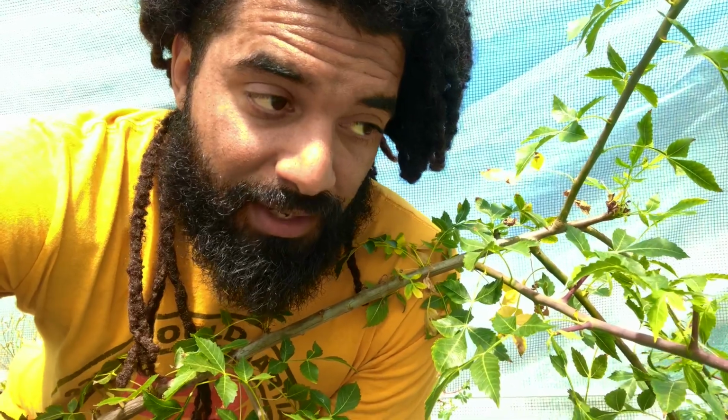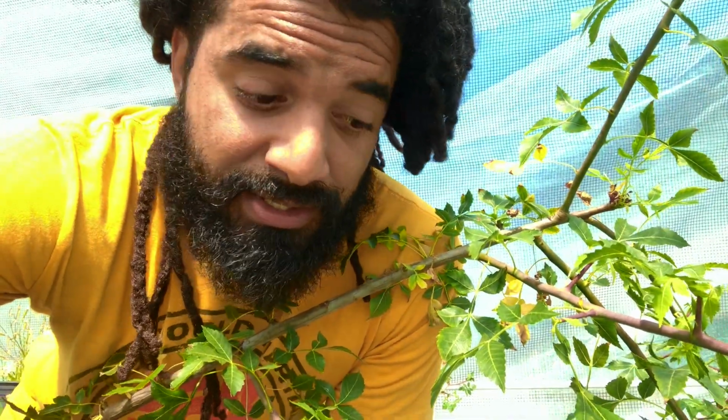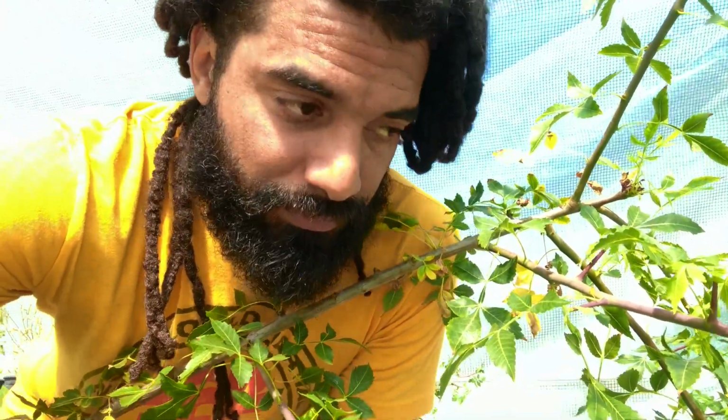That one stick I showed you cost me $175 plus shipping for a 6-inch cutting. The seeds are notoriously difficult to germinate, something like 7%, kind of like the sacred frankincense, which it's actually a cousin of. Frankincense, copal, and myrrh are all the same family, all Burseraceae. Boswellia is frankincense, Commiphora is myrrh, and Bursera is the copal. Copal barely grows in the southwest U.S.